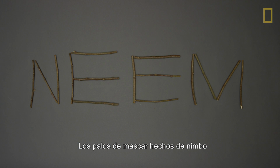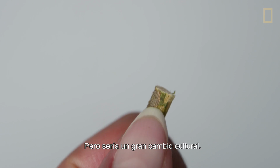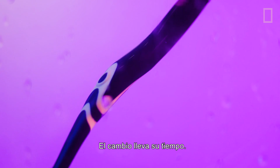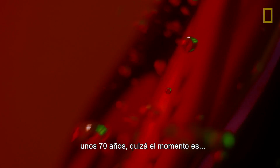Lastly, chewing sticks created from the neem tree are a totally plastic-free option, but that would be a huge cultural shift. Change takes time, and because we've been using the same toothbrush design for about 70 years, maybe that time is now.